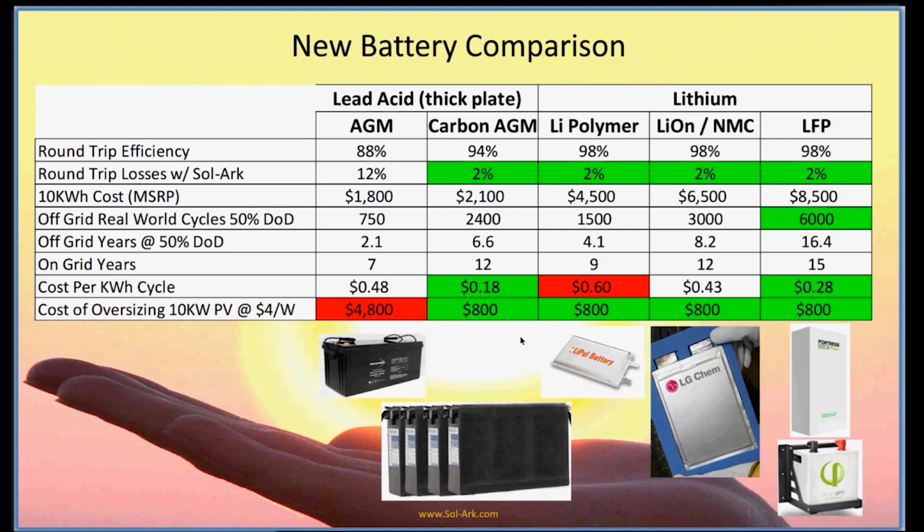You want the thick plate carbon AGMs because they get more cycles out of the battery. So that's what you really want to look for. The benefits of carbon AGM is low cost. They actually get a fair number of cycles in the real world if they're done properly. Their round trip efficiency can be good, or is good, and it can be improved.